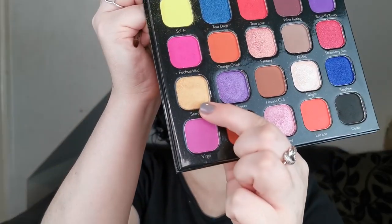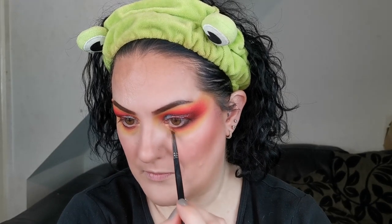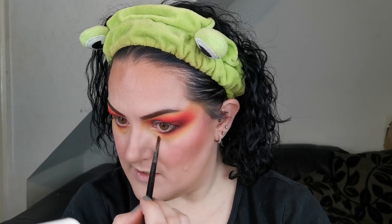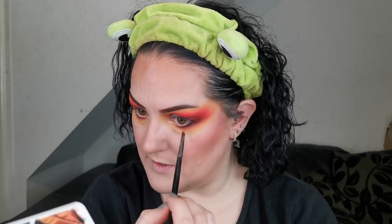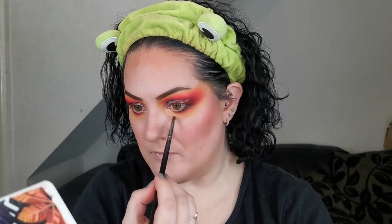So for the inner part of my lower lash line, I'm going to go into Stardust out of the Spectra palette. And I am spraying that so that I don't get any fallout. The shimmers in this Spectra palette are really nice. Really, really nice. And we'll get around to using this on its own at some point. I was just so desperate to try the Galactic palette.